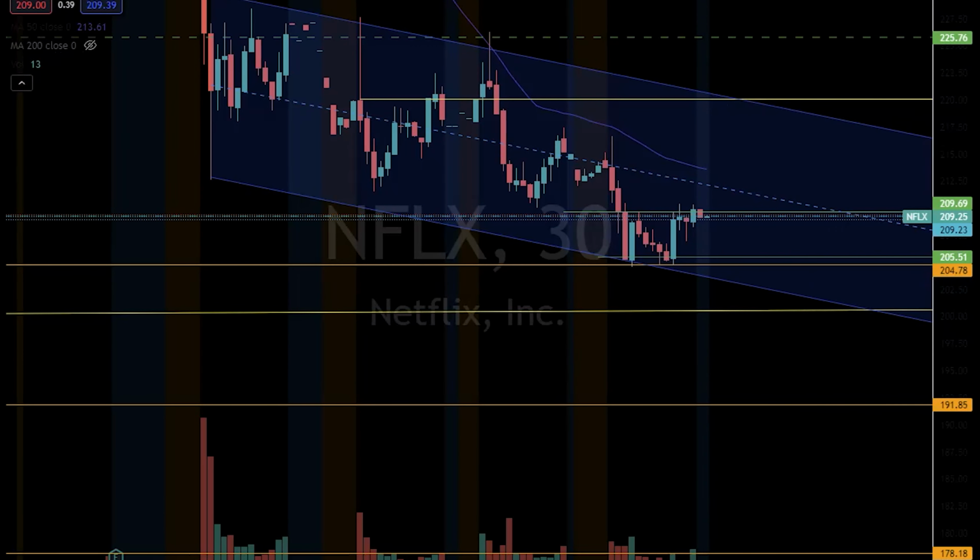Looking at Netflix, it came into support today. It was under pressure all day. It was down roughly 4% on the day at one point at the lows. But notice how you had this low here and this low here. You've made your double bottom. It was good to see that you didn't take out this impulse move to the upside, but you came down to double test it, and you've bounced off of that, which is beautiful because you're right into support.